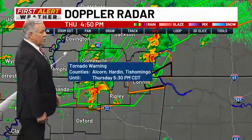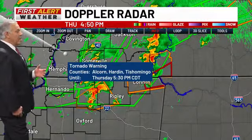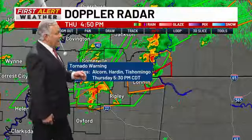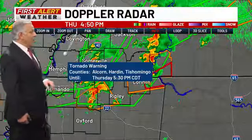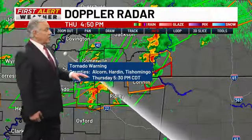It is for extreme eastern Alcorn County. It's going to go until 5:30 this afternoon, but should exit Alcorn County rather quickly. But also Hardin and Tishomingo counties included in this as well. Those storms are coming your way.